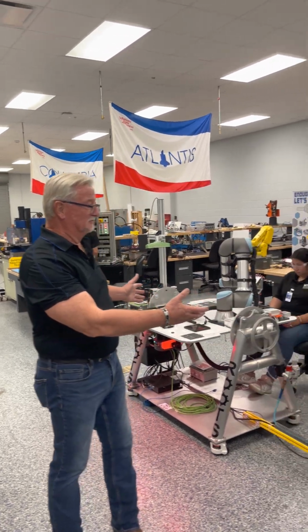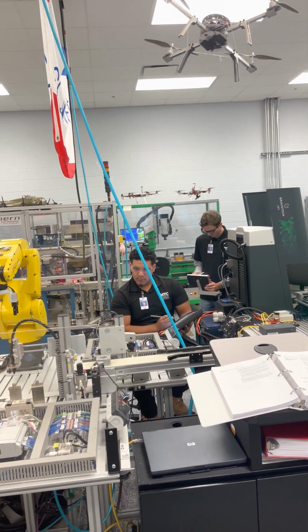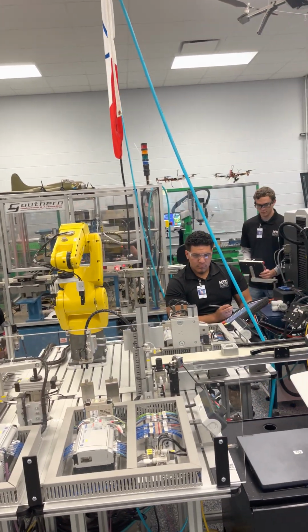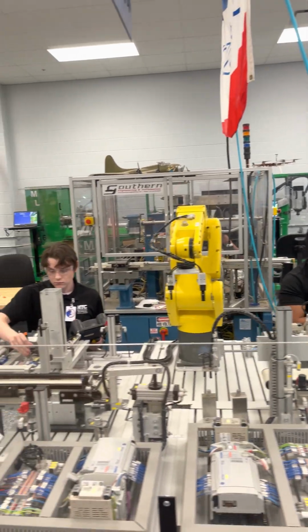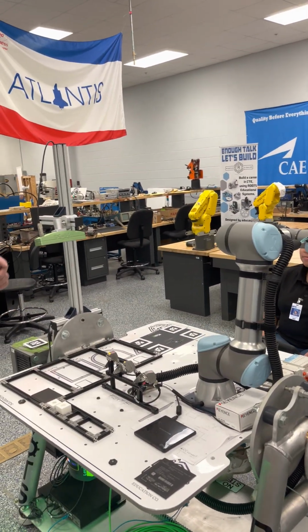As you can see behind us, we have a group of students that are working in automation and manufacturing. They're working with robots and sensors and all this different equipment. And you can see that all of this stuff is totally autonomous. They have it all programmed into the software. So Joanna, tell me what you have going on.